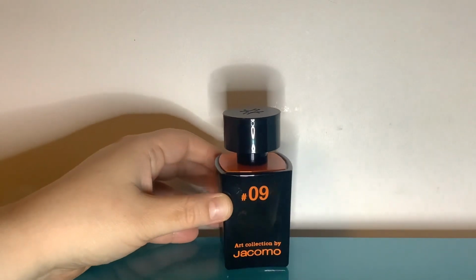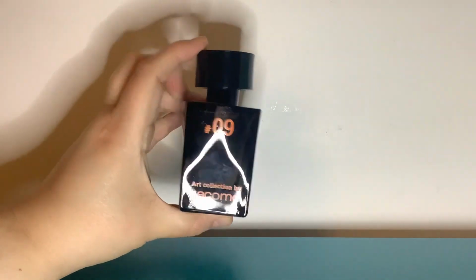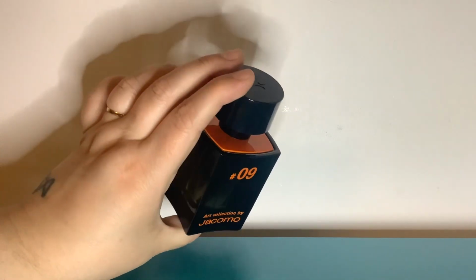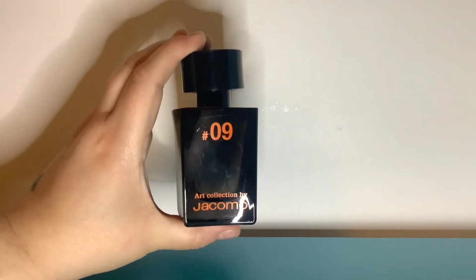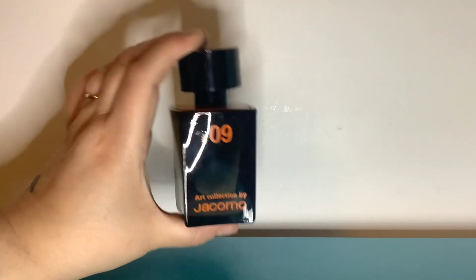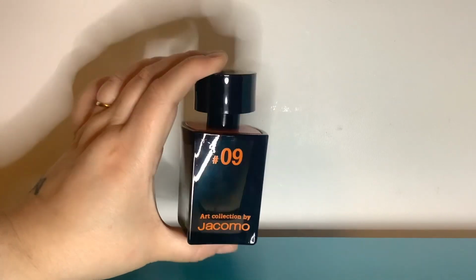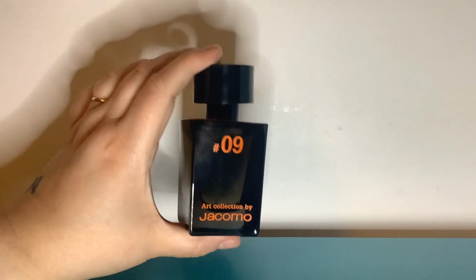Giacomo number 9. This is the art collection from Giacomo. This is one of those, I need space, I've got to get rid of stuff. What am I going to get rid of? The reason I have this perfume is because it smells very much like, almost as if it's a dupe of an old Nina Ricci perfume from the Belsa Ricci line, and it was called Spicy Delight.